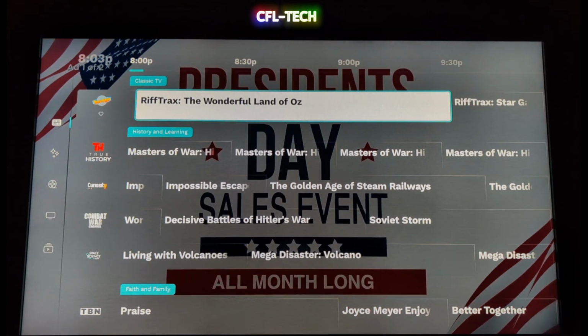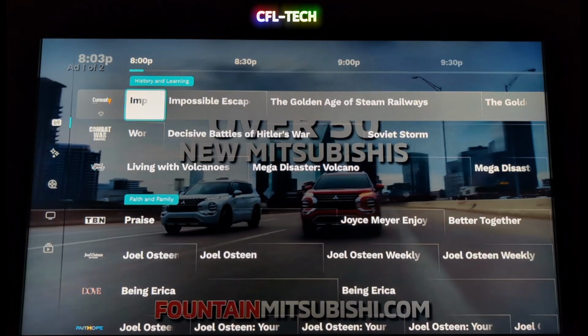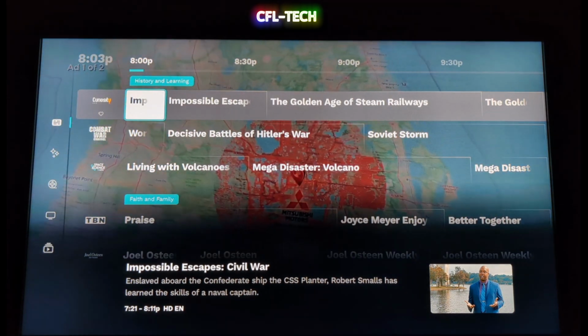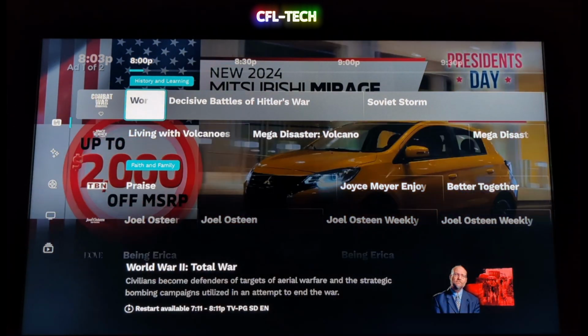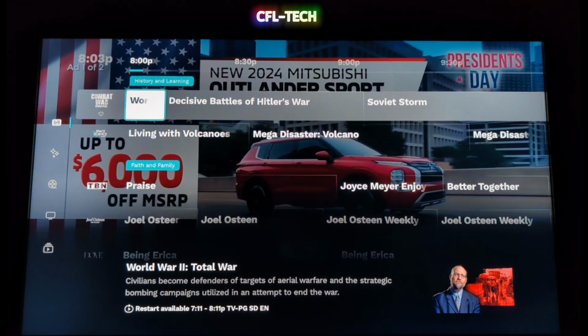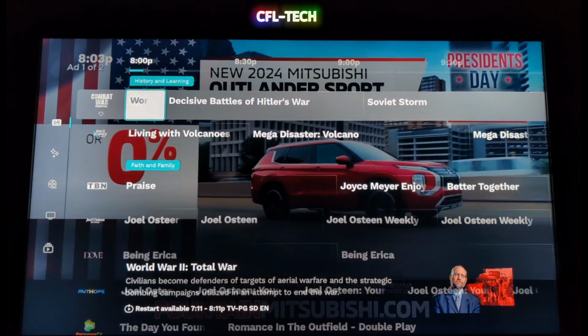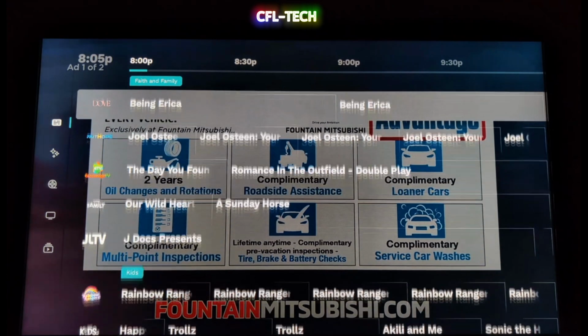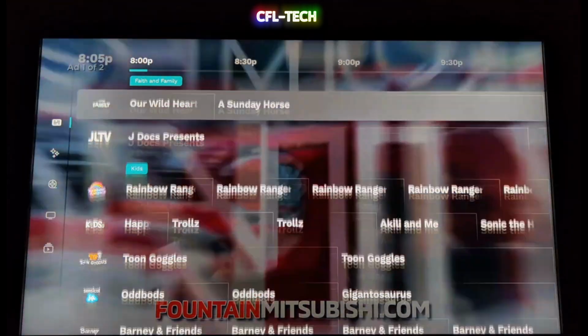You have History and Learning next, so that's a nice category. A few channels there as well. Not a big amount, but there's a few. You have the Space Science now. That might be interesting there. Living with Volcanoes. Mega Disaster Volcano. So that's interesting stuff. And scary too. You have Faith and Family channels. So here's some religious channels right here, which is really nice.